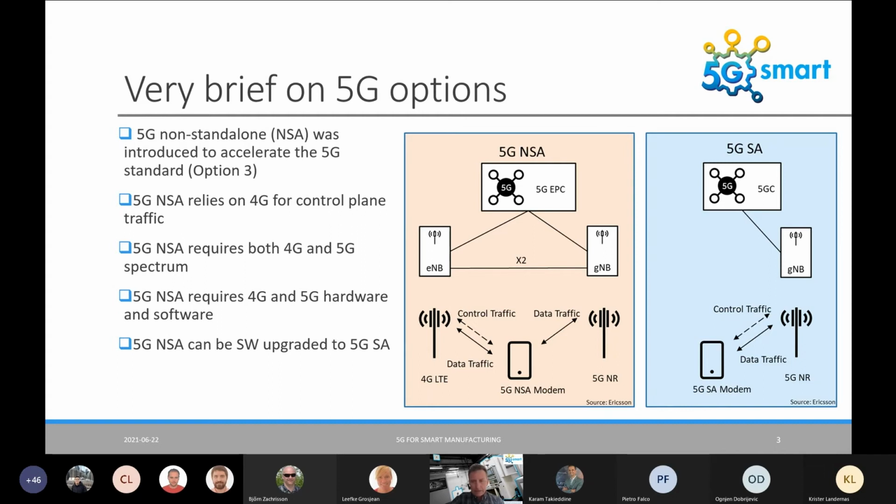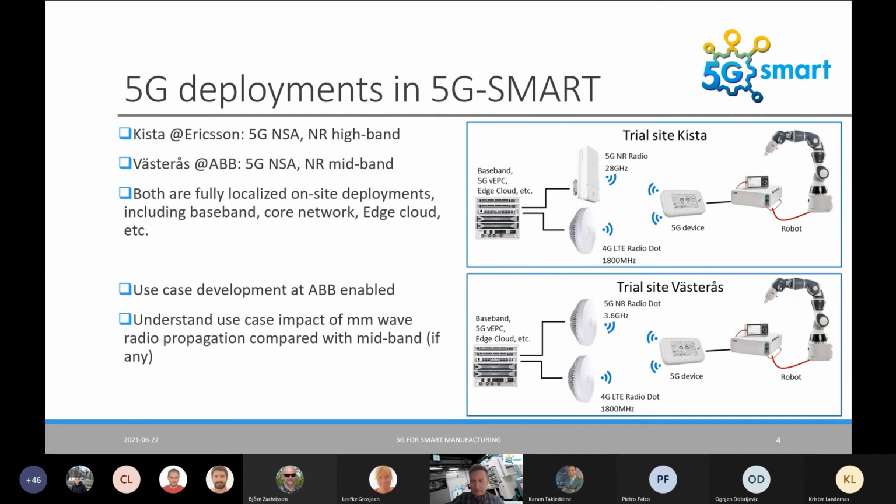Now, to the deployments we have made in the project. If you remember the introduction slide, 5G non-standalone was the only technology available commercially in late 2019, early 2020. So to get an early start, the decision was taken to go for 5G non-standalone in Kista. We should also remember that the first devices only supported 5G non-standalone as well. So it was a rather straightforward choice.